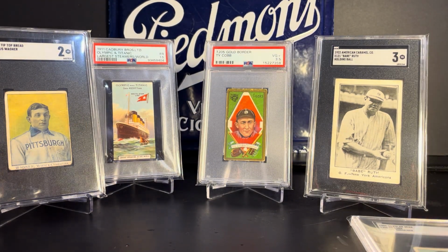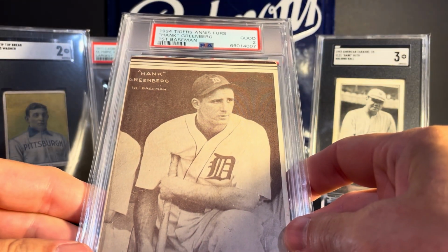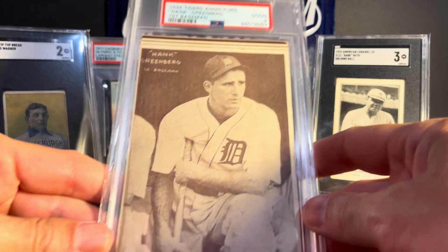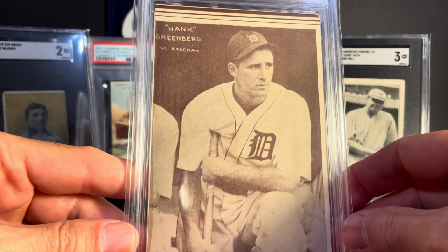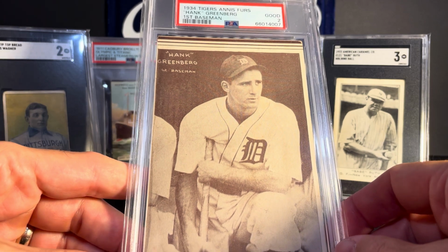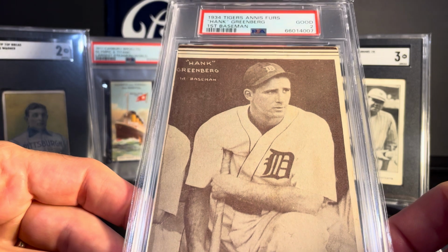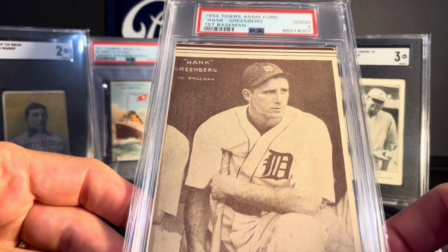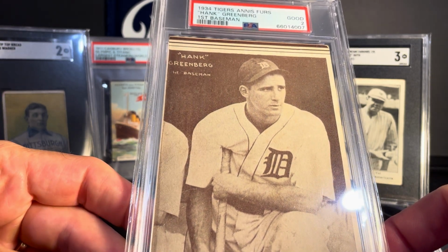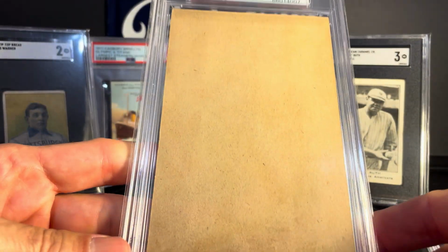And then finally, this 1934 Tigers Annis Furs card of Hank Greenberg, which is a card that I was looking for literally years. I think there's, I don't know, about 10 examples of this card that are graded, and obviously probably a few more that are raw.